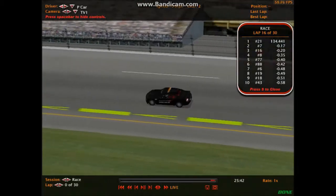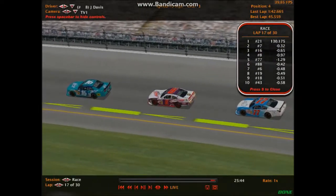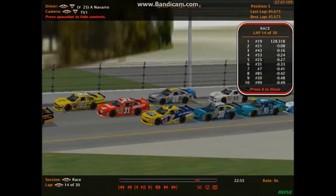Drew Austin on pit road, huh? Well, let's go take you to see what happened. We'll be right back. And we're back to the Winfield 350 here from Daytona.